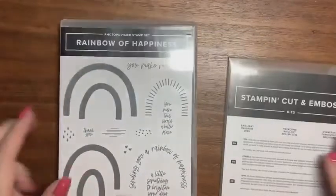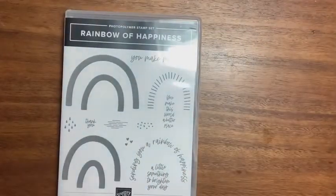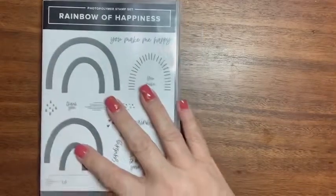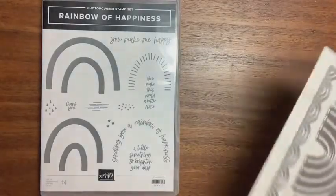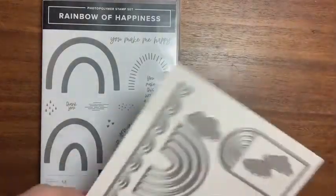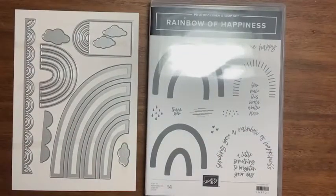And the same thing with this. This one's fantastic. The Rainbow of Happiness and Brilliant Rainbow Dies. Now, some of you got this during the PPP if you attended Onstage. I was not watching my calendar, so guess who didn't get to attend Onstage? That's right. She was bad. That's okay, because I got them with my first order anyway. They're Rainbow of Happiness, right? One moment.